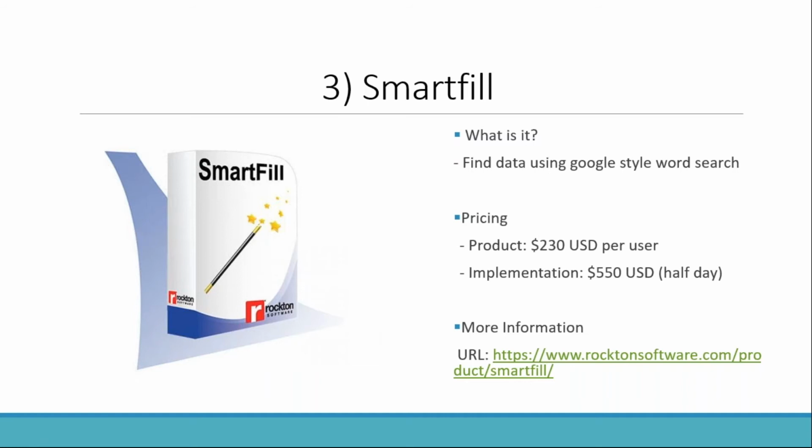Cool. Yeah, no, I think you nailed it. I don't think there's much more to say. It's a pretty affordable product, and the implementation in the product is priced pretty well. So it's $230 US per, I think, concurrent user. So I think it has to match your GP user count. I could be wrong on that, but either way, it's a fantastic product. And let us know if you'd like to schedule a session with Rockton or us to go over it in more detail. Yeah, sometimes the simple things are the ones that have the biggest impact.